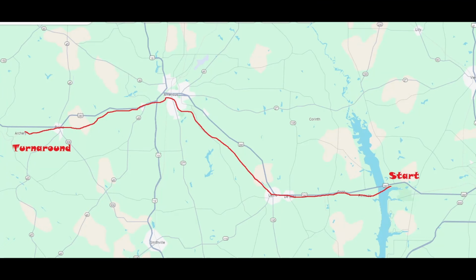Here is a rough map of our route starting at Georgia Veterans State Park and ending in Archery, Georgia. This is Jimmy Carter's childhood farm, where the train then reversed directions and took us back to the park.